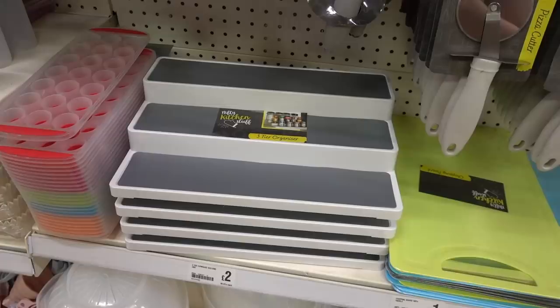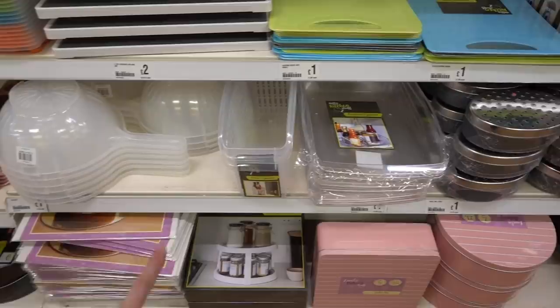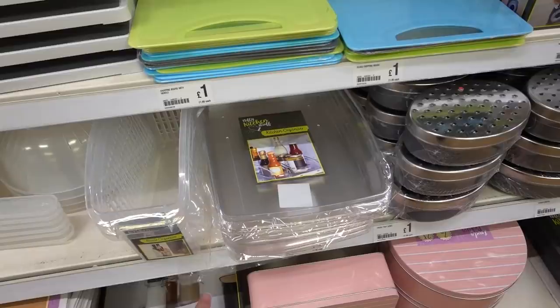If you want to organise your kitchen, they have lots of products in here, but make sure you check the price because not every item is £1. These are really handy for bottles and jars. I'm not sure how much this one is. I think it's £2, but this one is £1. It's so annoying. You never know the price in here anymore.